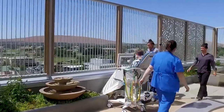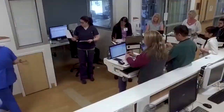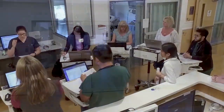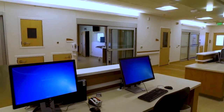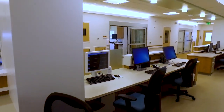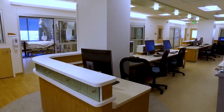From the outdoor rooftop garden where ICU patients can get a respite from their hospital stay, to the lean principles used in the design, the work that went into this critical care unit and the finished product show a laser focus on one overriding goal: create the best healing environment possible for the patient. The design work on this unit began more than 2.5 years before it welcomed its first patient.